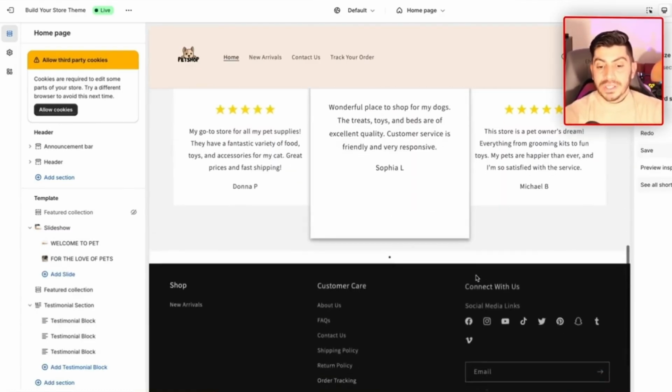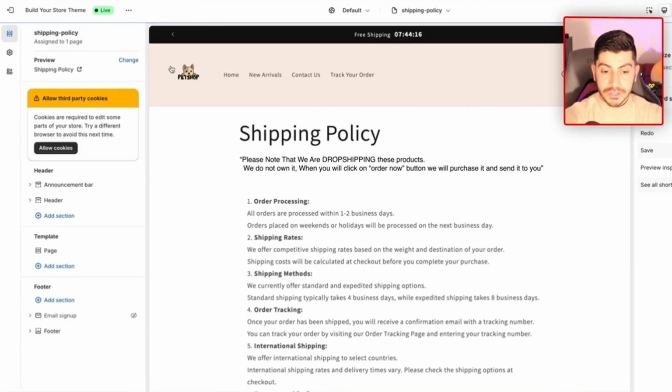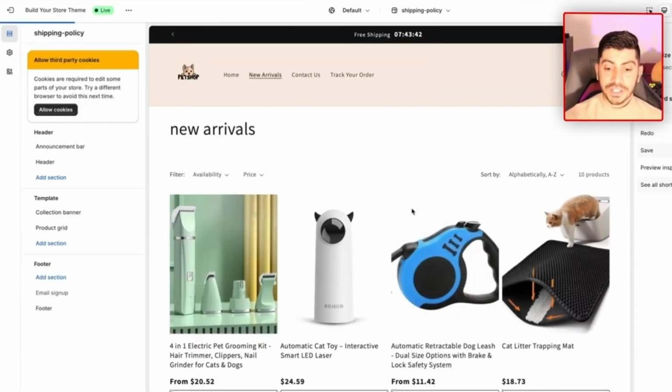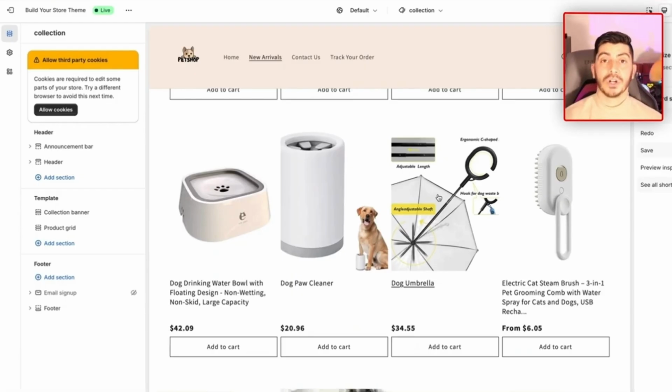Now guys, what's left for our business? Multiple things have been done for us to set up our business. It set up our shipping policies, our return policies, our privacy policy, our order tracking, our terms of service. All the important things that customers need or you need to run ads are already down here in your footer. It creates a section for new arrivals, all these updated products that are all very good products for you to start selling in your store.